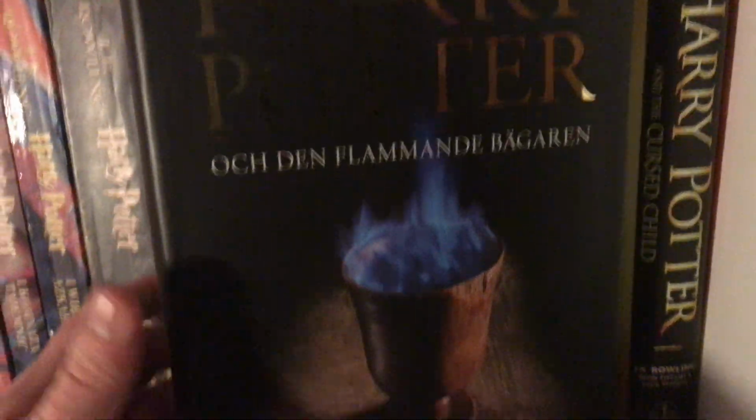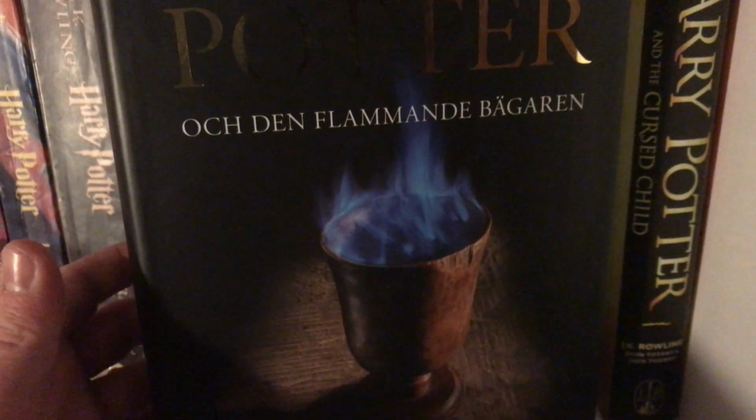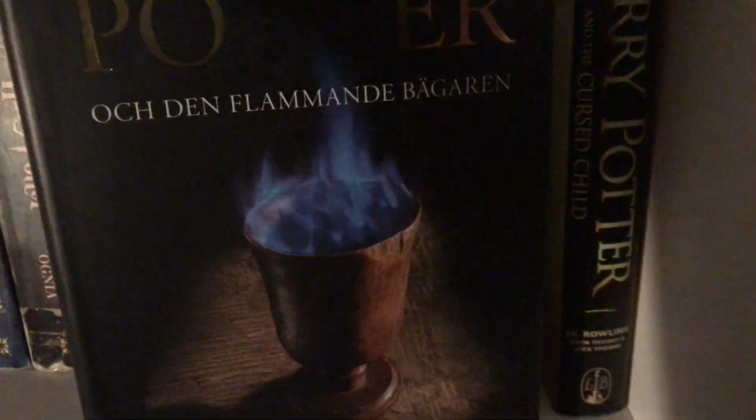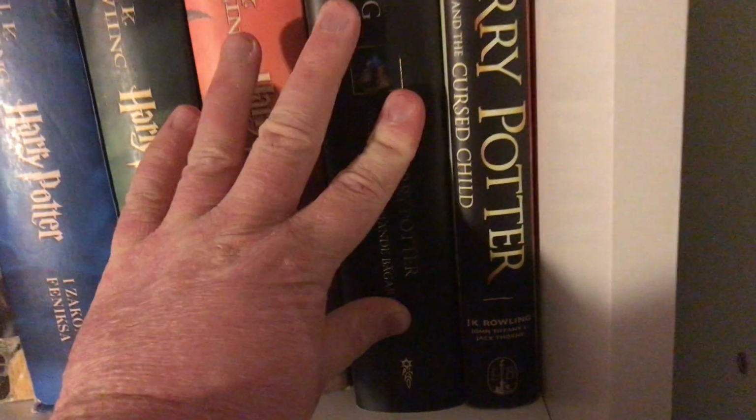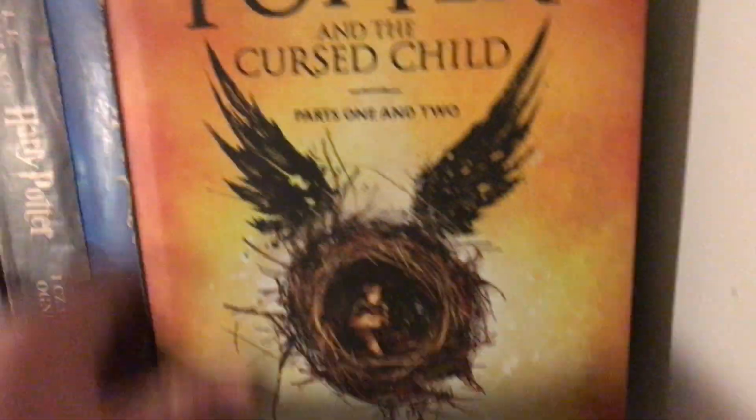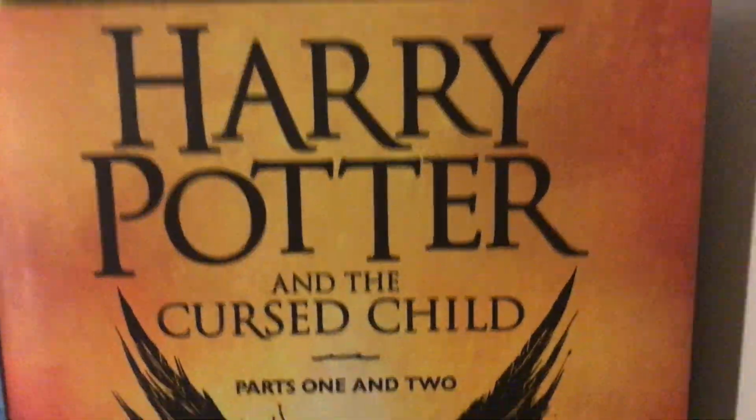A little extra here. This is basically the Goblet of Fire in the adult editions, but in Swedish. I do have the entire set of them in traditional Swedish version. It's just I didn't have place to put it here. The Cursed Child, which, let's be honest, I don't consider to be a canon story.